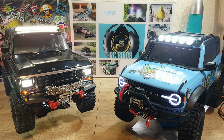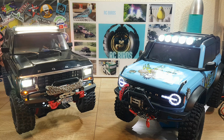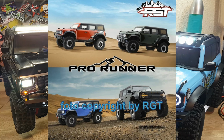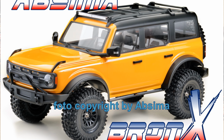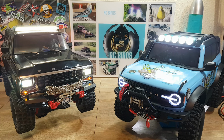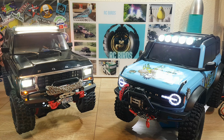Then, of course, we have the Wilderness Beluga, but you also can get for 20-30 euros more the RGT Pro Runner, which is more from technology like the Vanquish Phoenix. Or you can buy the Epsima Bronx, but this car is almost in the price class of a TRX4. And by the way, Bronx sounds like Charles Bronson will drive this car. You scare the granny in the neighborhood. I run you over with my Bronx. So the Wilderness is a car which comes closer to the TRX4.